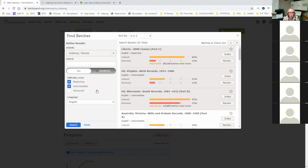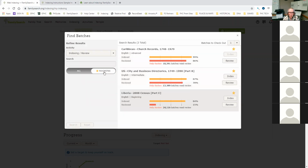Another thing you can do is you can mark your favorites. So if there's certain projects that you like to do, up here next to it, there's a star, and you can click on the star. And you can see that the star becomes yellow up there. And then if you go over here, it says favorites. Everything that you have marked as a favorite will show up over here. The one that I just marked now shows up in my favorites.